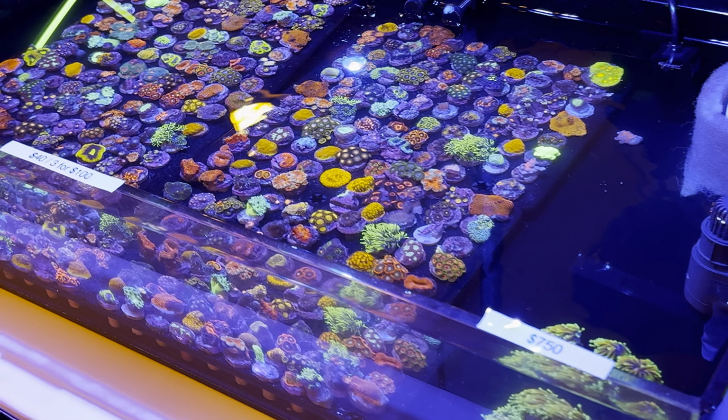And this thing was cool too, just watching the little macroalgae spinning around and around. It was like a little carousel. I thought that was pretty neat.